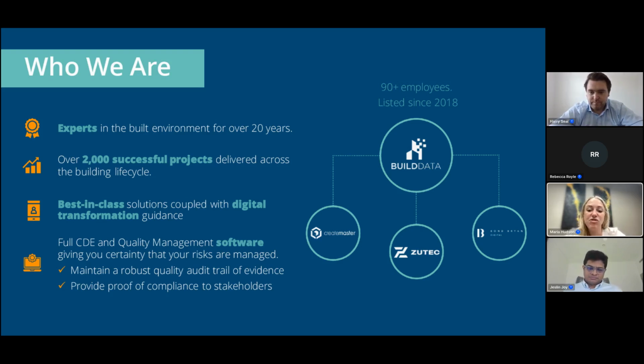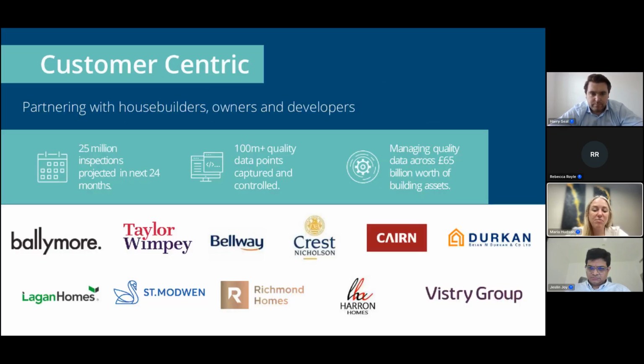As we continue to grow and develop as a group, we add more capabilities to our portfolio that add value to our customers and can support the construction industry as we embrace evolving technology and regulation. So in terms of our approach to our customers, we like to build relationships and partnerships with our customers who are really the focal point of the decisions that we make related to the product, solutions, services, and experience that we deliver. We take a customer-centric approach to everything we do and also put our customers first.